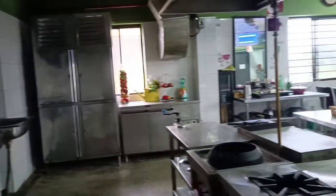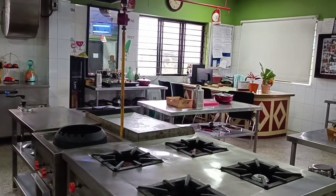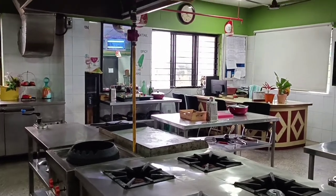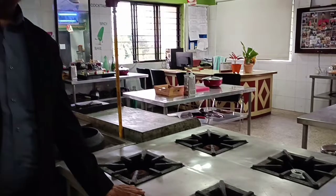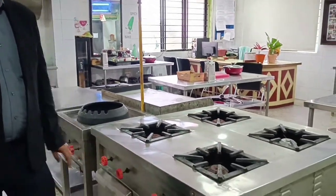Sure. This is the kitchen area. Let's see, first year kitchen. First year kitchen? Yes. Okay. And I'll tell you, these are all commercial ranges. Oh. You won't find any gas chambers.